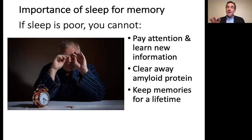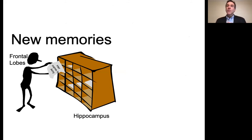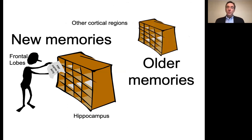But the third reason is we need good sleep to keep our memories for a lifetime. So we talked about this file cabinet, the hippocampus in our temporal lobes, where all the new memories are formed. But it turns out there's other parts of the brain, other cortical regions, where all the older memories are stored. And this transfer process, going from the new memory file cabinet to the older memory file cabinet, happens during sleep. And so we need our sleep for that.